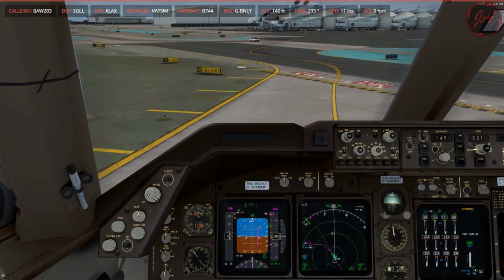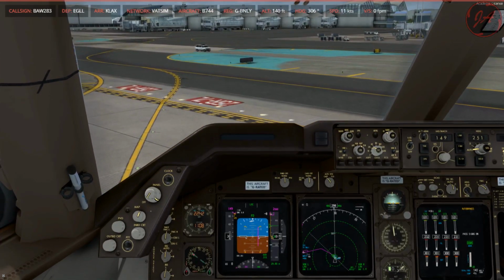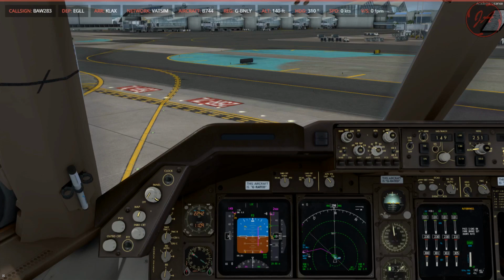So we'll stop here for a second. What we'll do, we'll position ourselves just here and have a quick look at the chart. So, airport, we want to be Terminal 4, so where are we? It was Bravo 6, wasn't it? Or Charlie 9, sorry, Charlie 9.